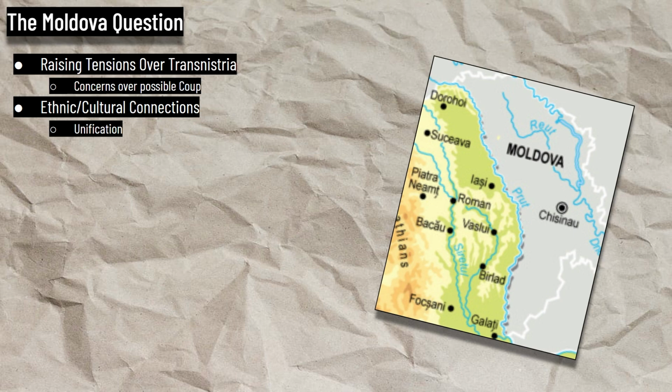Just recently switching their language officially to Romanian, but a lot of people in Moldova also have lineage from Romanian ethnic groups, and much like Ukraine and its surrounding areas, much like a lot of Europe, there was a lot of kind of cross-pollination there. So they are kind of a little bit closer. There were questions at certain points of unification.